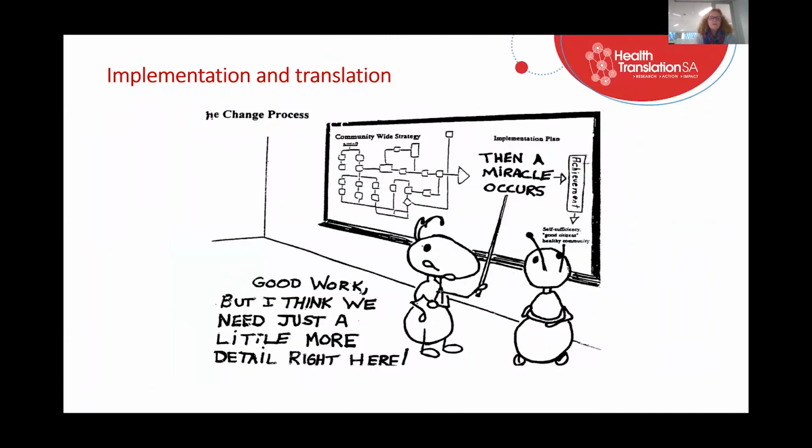So in closing, I'd just like to say this little cartoon, I guess, represents what has been happening and what we'd actually like to ensure that South Australia is not doing this in the future. Good work, but I think we need just a little more detail right here in the place where everyone was building projects and doing research and then hoping that they would actually be put into practice and just hoping that a miracle occurs. We need to be much more strategic about that, and we look forward to working with you all and working with any of you on projects to develop.